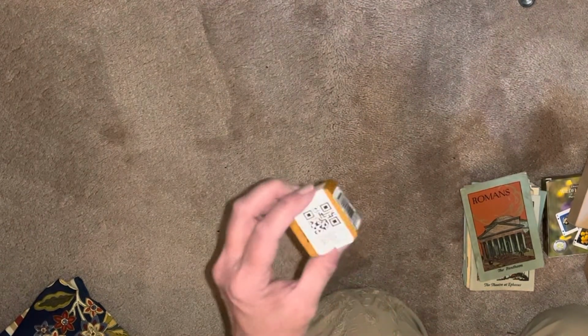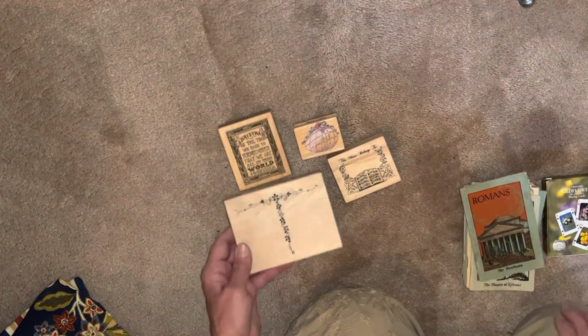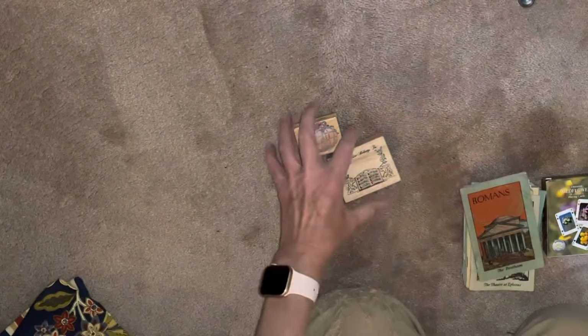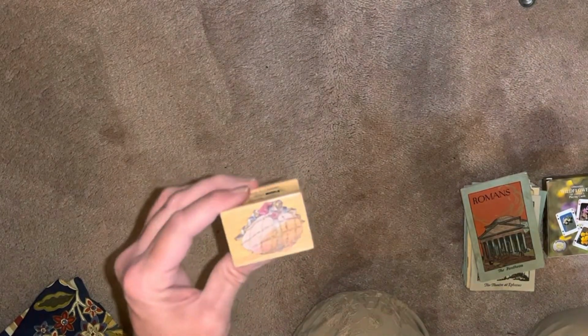Here's a Carousel horse stamp. A couple other miscellaneous stamps that were in a bag. I don't know if you can see those. I thought that was pretty for maybe a postcard type stamp. This one's about Christmas. This one says, "This music belongs to," for anyone who writes sheet music. I'm probably going to redonate that and redonate this one too. It looks like it's a fancy pants Easter egg.